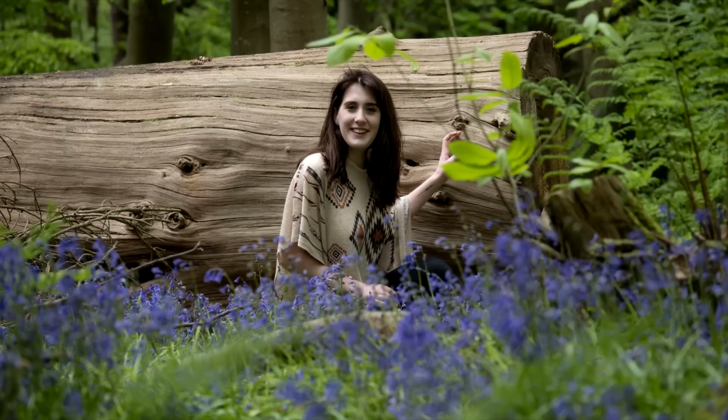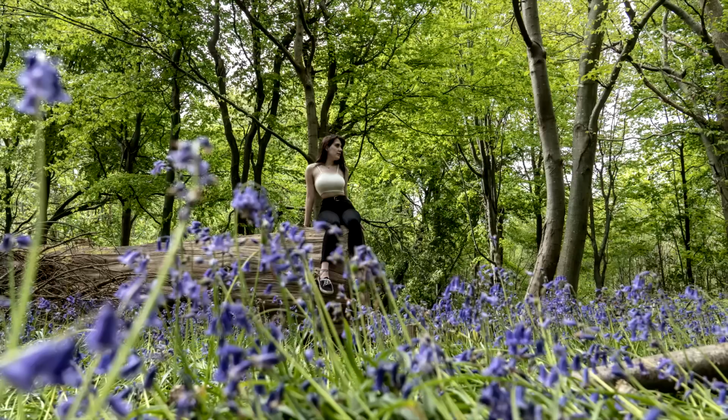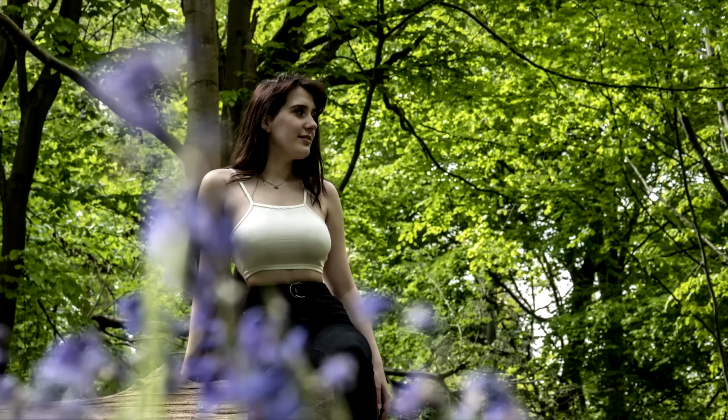The bluebells were still quite nice. We'd had a lot of heavy rain a couple of days beforehand, so a lot of them had been damaged in different areas. Obviously this hadn't been too bad, but a few people or animals had been trekking through them, and so some were damaged, but this works really nicely. Bluebells in the foreground, shooting low, relatively wide, up towards Bethany there, sitting on one of those big tree trunks. Worked really nicely.